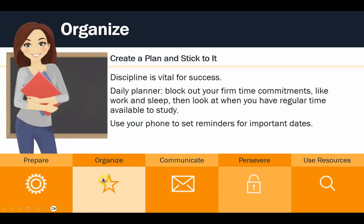So in order to maintain your schedule and not fall behind, you need to organize. So being prepared means that you've got a plan and you can stick to it. Now, obviously you need to modify. If something isn't working, then change it, right? But you have to be disciplined in order to make sure you're coming in regularly, doing the work, you're remembering to come in and do the work.